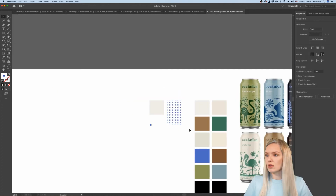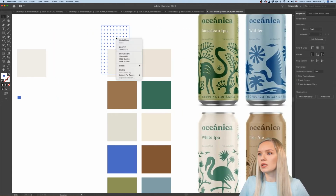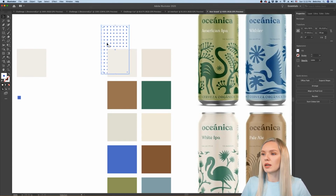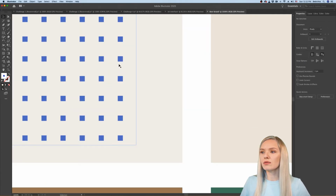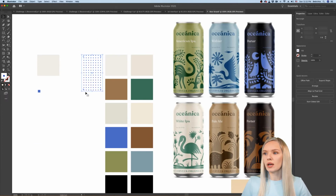All right, now let's take a look how this looks. Now let's put this, for example, on top of our, oh okay, Bring to Front. And look, this kind of looks really interesting here already. Okay, this is one pattern that we have. Let's create one with dots maybe.